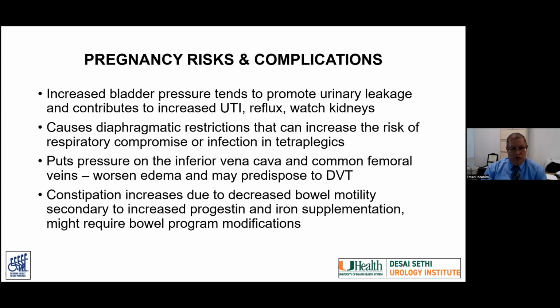The bladder pressure that increases during pregnancy can cause urinary leakage and, as we mentioned, contributes to UTI and reflux. That's why we have to observe kidney functions and do routine ultrasounds and some blood work during pregnancy. The diaphragmatic restriction from the increased pressure can also lead to respiratory compromise or infections in tetraplegics. It puts pressure on the inferior vena cava and the common femoral veins, which can lead to worsening edema and predispose to DVT.